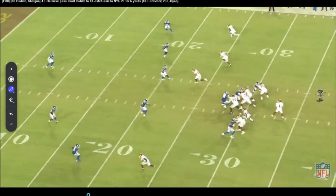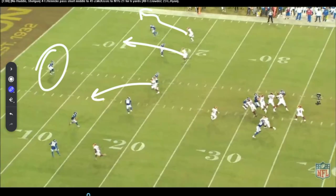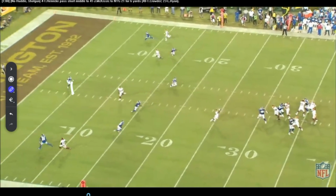Another one, we got double seam concept again. Boom, boom, boom. Read the middle safety. See the middle safety. What does the middle safety do here? Boom. Turns and goes this way. Another opportunity right there. Now we're already throwing our check down. Patience. Got a nice pocket. Got an opportunity for a big time play.